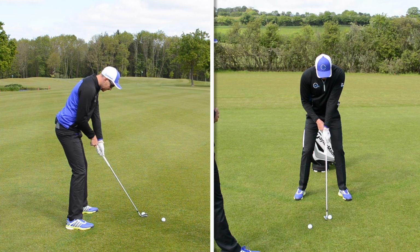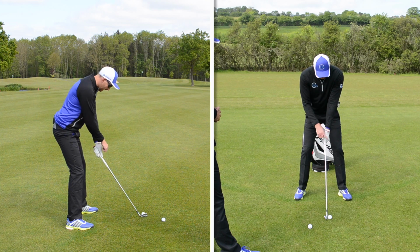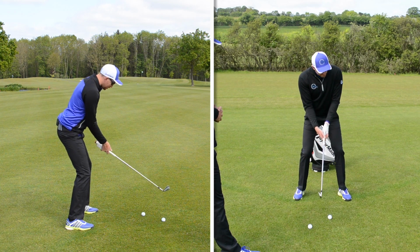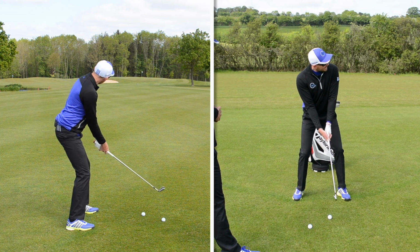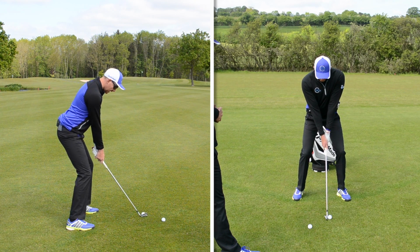Top hand goes underneath. So when I look down at the golf club now, I can't really see this knuckle here. You may just about be able to see that top knuckle, but definitely can't see the second knuckle. Now from there, as you swing back, we know that the club over-rotates. So I'm just going to hit a shot now with that backswing, with that grip, and I'm going to do my best to hit it onto the target.